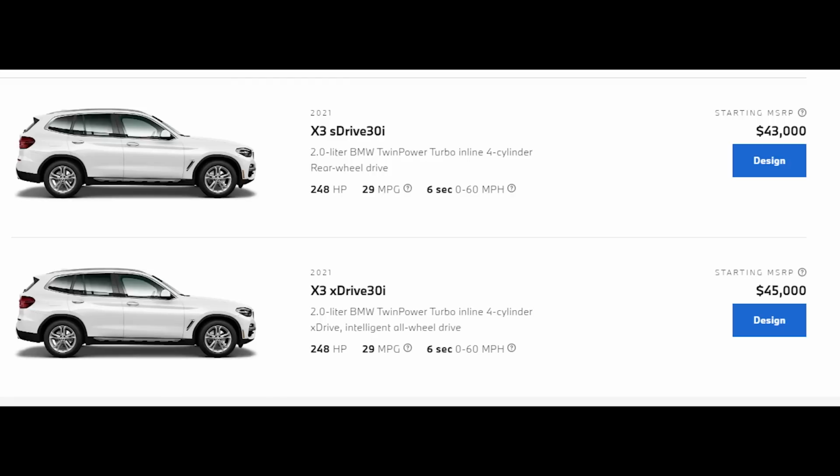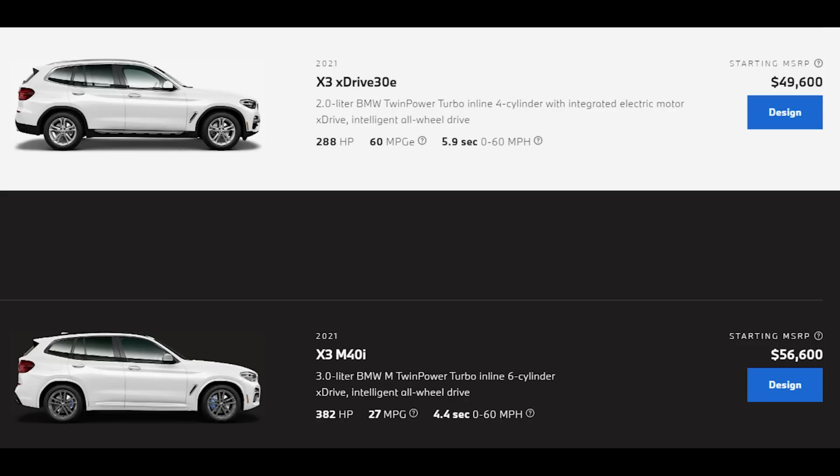As for pricing, the X3 starts at $43,000 for the rear-wheel drive version and $45,000 with the all-wheel drive version. This is with the base engine. The plug-in hybrid X3 starts under $50,000 and the performance M40i starts over $56,000.